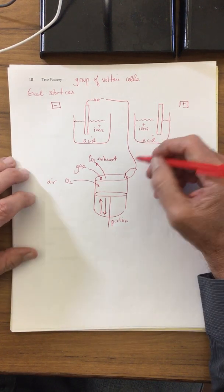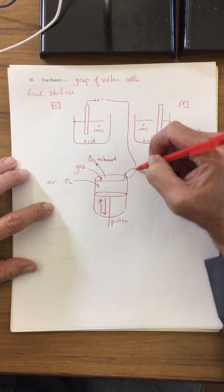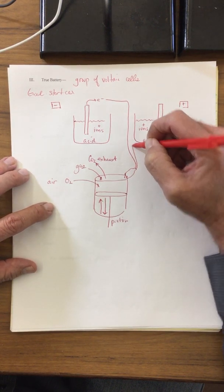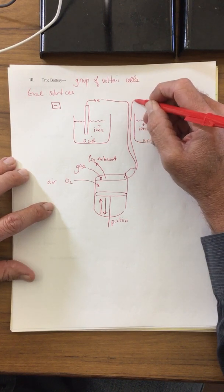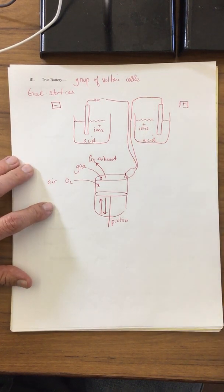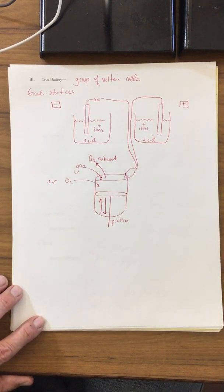So let's follow the path of the electron. This electron just built up and jumped across. It just did its job of sparking the gasoline and igniting the gasoline. And it's going to come over here, and then it's going to enter into the cathode on the other side.